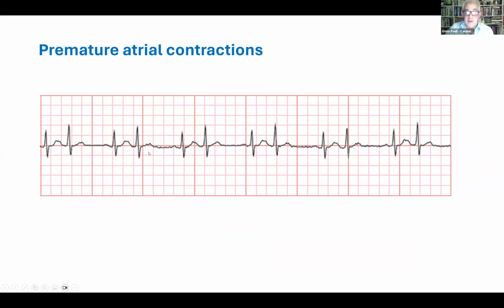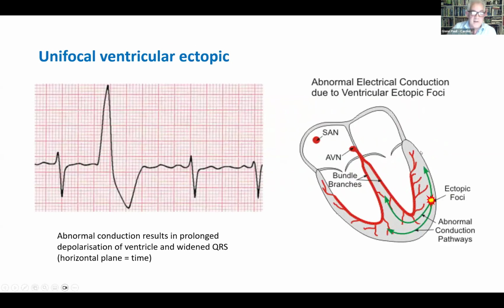You can look at premature atrial contraction. So this is a normal sinus rhythm, but you've got these extra beats here, but they're narrow. But that's just a premature atrial beat. You can also get premature ventricular beats, but they're wide. So they're coming from an ectopic focus, such as down here. Because they're not going through this specialized conduction system, and because we know this horizontal line is time, it's taking a long time to contract, a long time to depolarize. And that's because it's having to go cell to cell. So that's how you can tell a ventricular ectopic, it's wide. So it's greater than 3 small squares or 0.12 seconds.